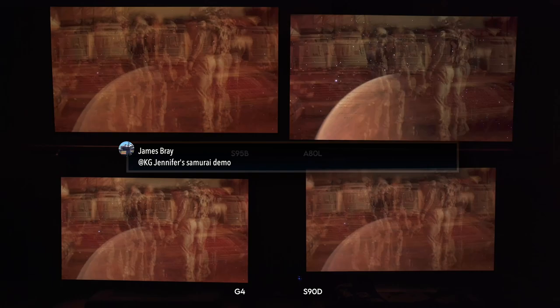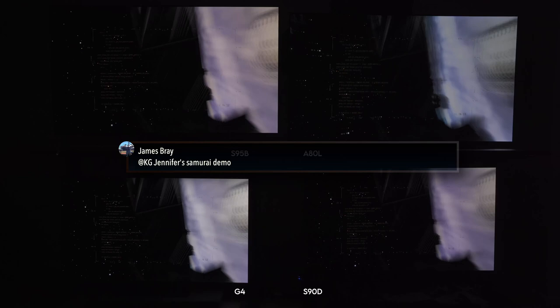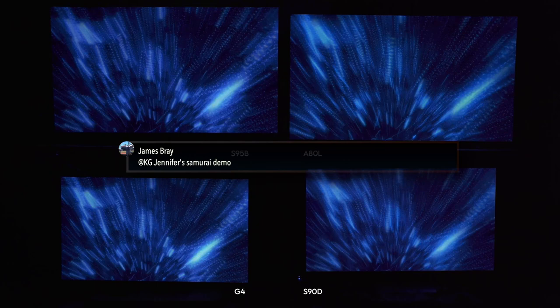Jennifer's Samurai demo. Which one is that? Do you remember which one that is? I don't know the name of it. James Bray, if you could give me the name of that, it would be awesome.